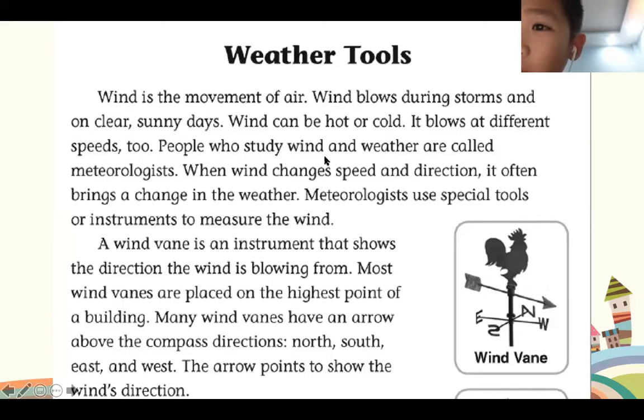People who study wind and weather are called meteorologists. When wind changes speed and direction, it often brings a change in the weather. Meteorologists use special tools or instruments to measure the wind. Lovely reading. Thank you, Billy.